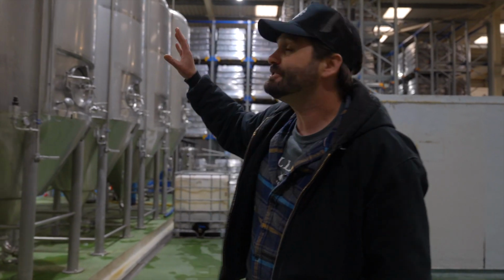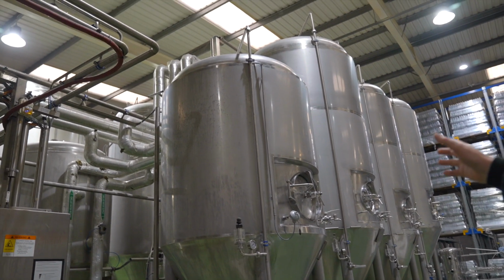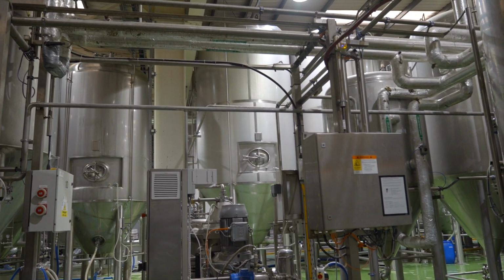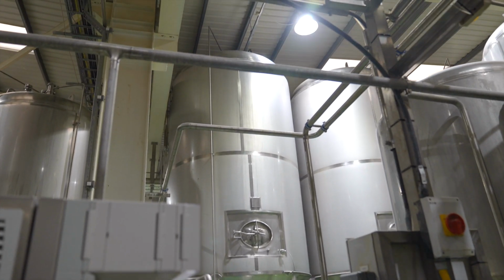So just to show the scale here, this is one of the original tanks that's actually spec'd to 2,500 liters with a bit of headspace. Okay, that's our roots, and now if you look over just past the centrifuge there, there is one of our 200 hectoliter tanks with a bit of headspace. So anywhere from 1 brew length to 8 brew lengths to fill what we're brewing here.